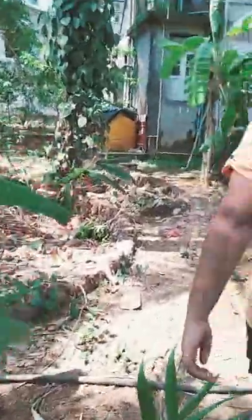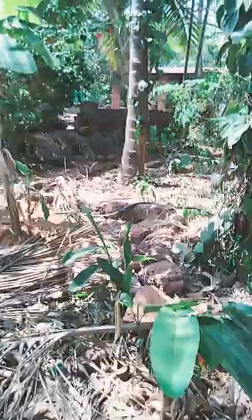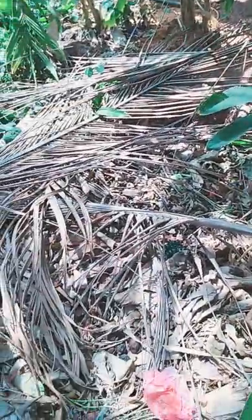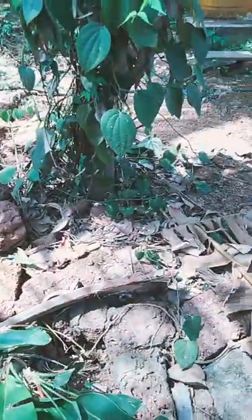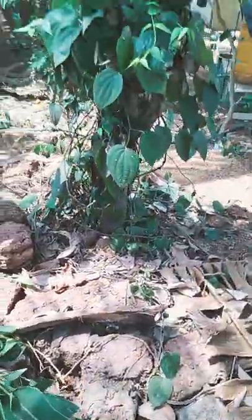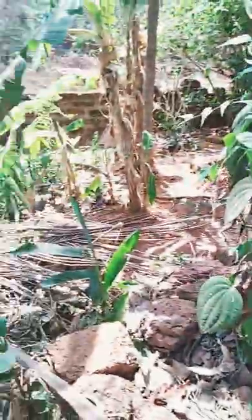So let's go further. What is this called? Maybe I think this is called arshina. I don't know exactly. Let's move ahead. I think these are used for some medicinal purposes.